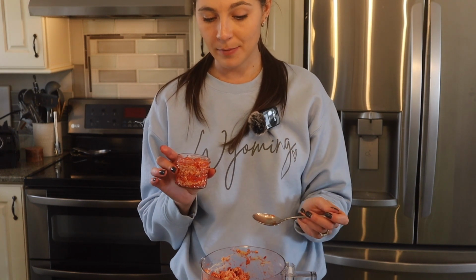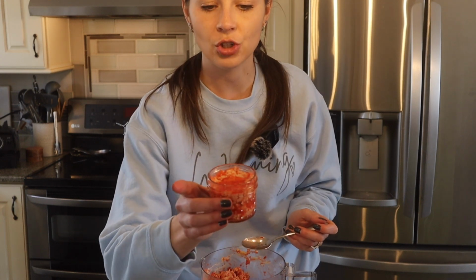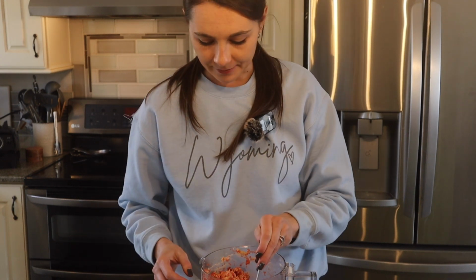I'm just gonna fill up as many of these containers as I need. Look at that, it literally is like butter and jam in one. And then move on to the next recipe.